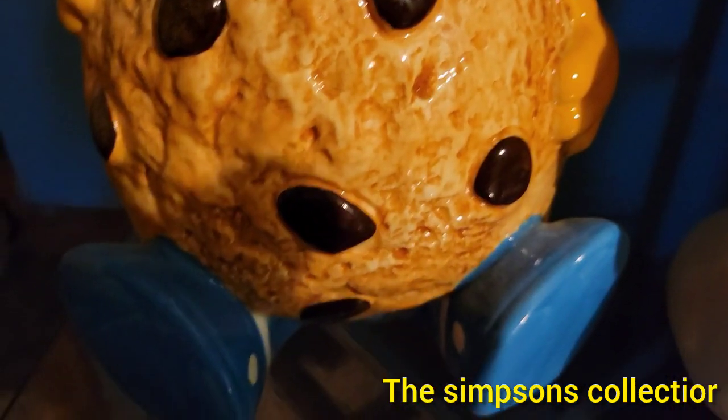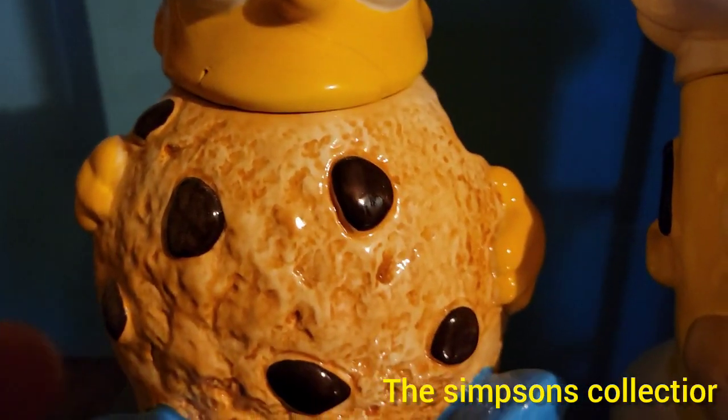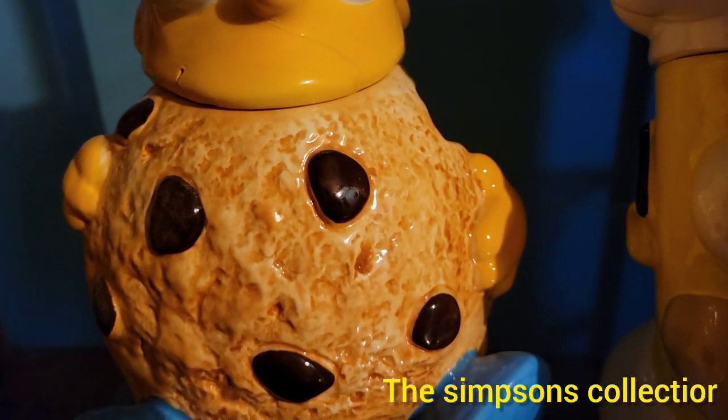Before I go, we picked up that cookie jar you guys seen. And here it is. Pretty cool. We have Bart eating a giant cookie. Bad part is, when we picked it up, we did not look in the box. Well, my mom bought it. We did not look in the box.